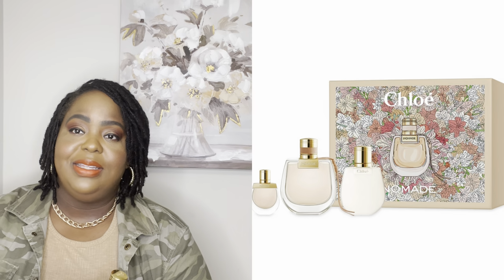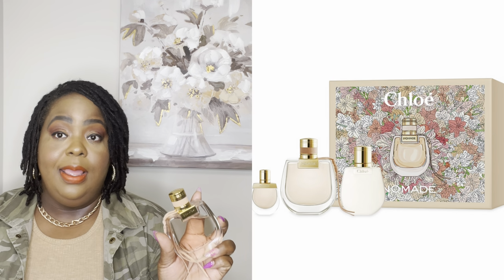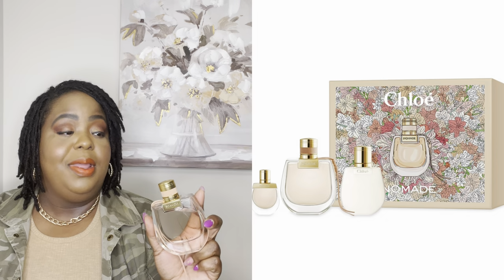And I'm going to say that because I think it's like several ones. But I will pop a picture of the box that I actually got. But this is the Nomade. And this is really pretty. I feel like it smells how the bottle looks. I don't know if that makes sense. But this is gorgeous. It is so pretty. It's so light. And I don't really like a lot of light scents. But this is really light. But it lasts a long time.